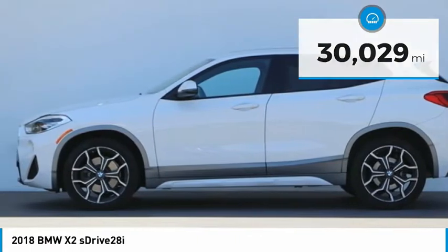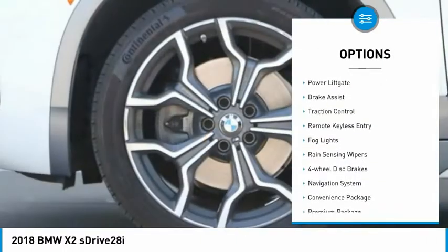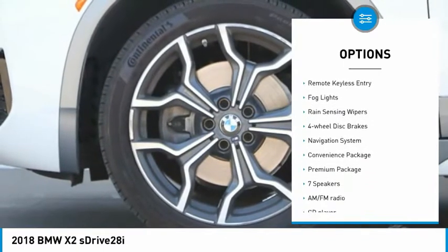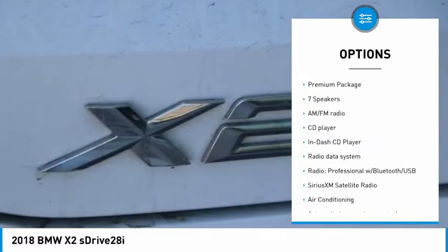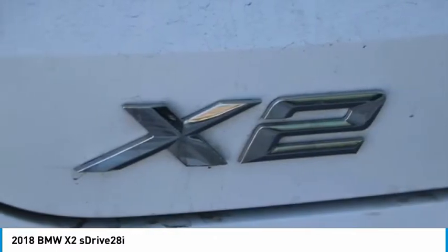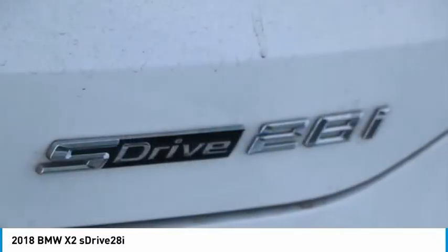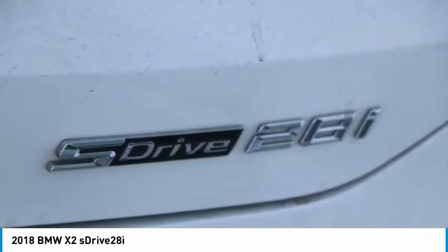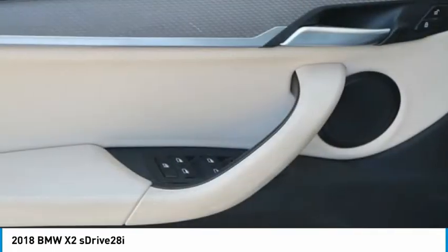Here are some of this vehicle's great options: panoramic moonroof, electronic stability control, alloy wheels, power liftgate, brake assist, traction control, remote keyless entry, fog lights, rain sensing wipers, four-wheel disc brakes. This vehicle offers reliability and good looks at a great price. So come in and take a test drive today.